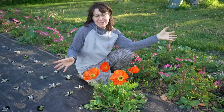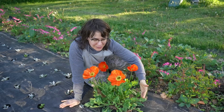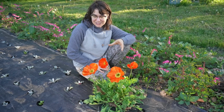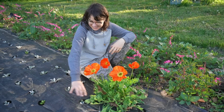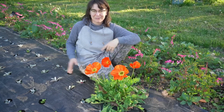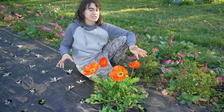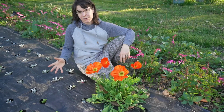We're up in our perennial section of the farm, and I've chosen to talk beside this incredible orange Icelandic poppy. This ended up overwintering and surviving. Unfortunately, its friends didn't. This entire section here was filled with Icelandic poppies, and there's only about 4 or 5 of them that survived. But other than these Icelandic poppies, this perennial section of the farm has had really incredible success as we go into our second year with it planted.